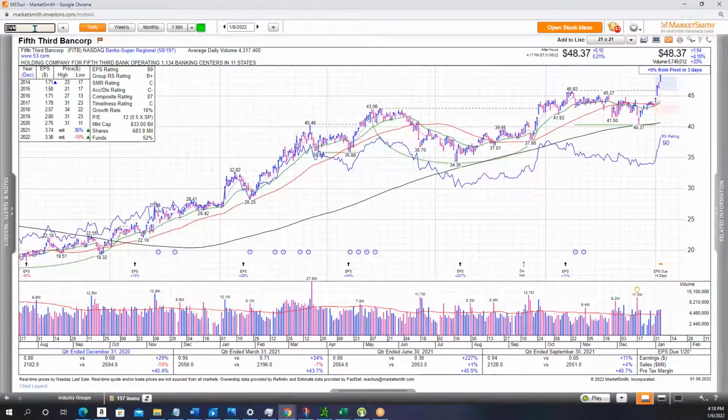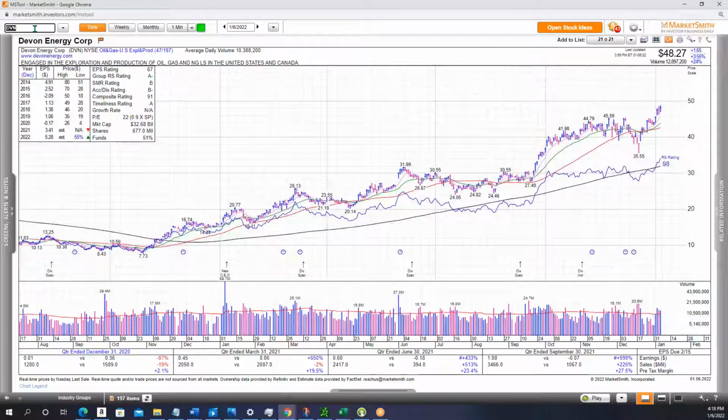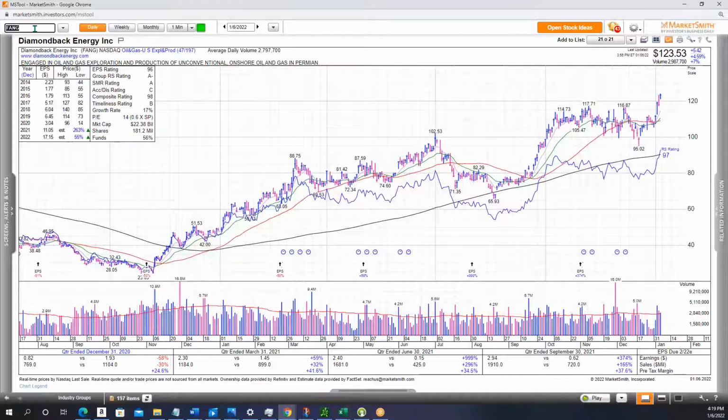From an oil perspective, DVN, we've talked about this one. You can check out the fundamentals on the screen here. Pretty monstrous, and really DVN and FANG are the top tier stocks of the oil and gas exploration. There are some other ones that are pretty good, that are much less liquid, but they're also more volatile, and these are pretty volatile as it is. So FANG and DVN, two of the top ones on the list.